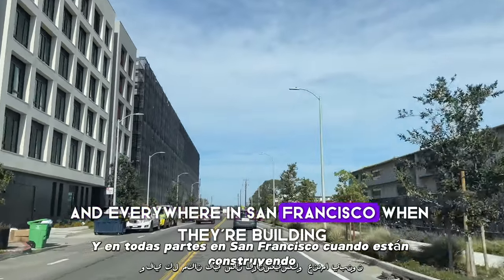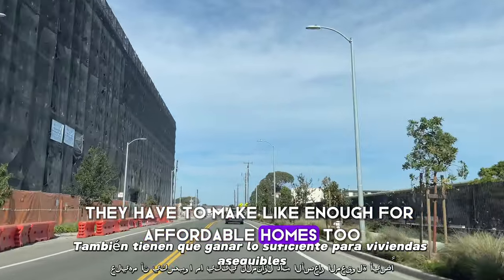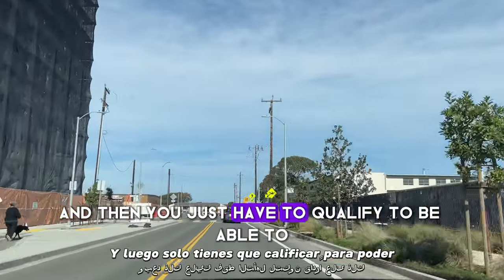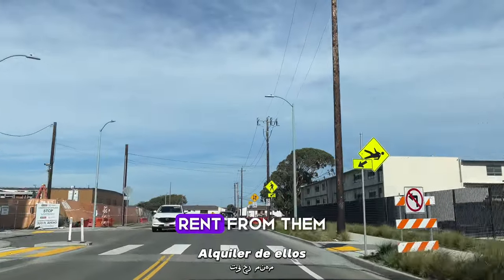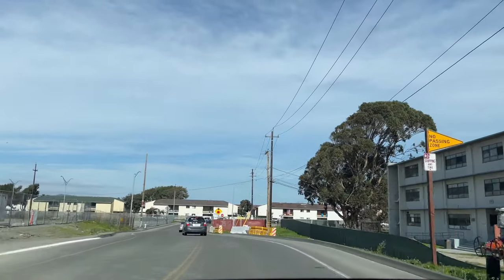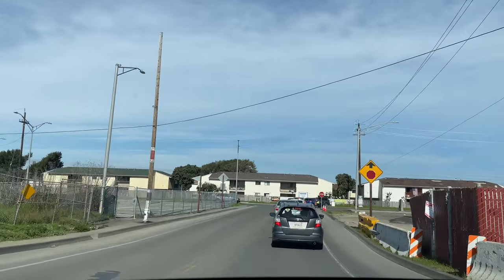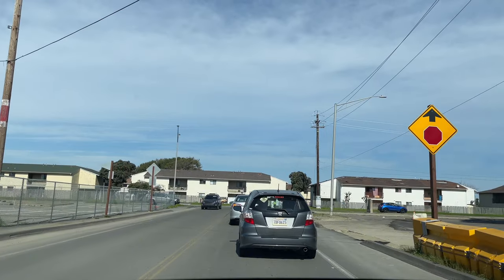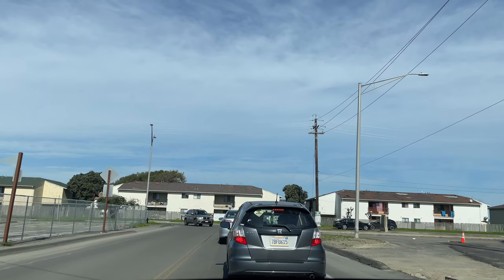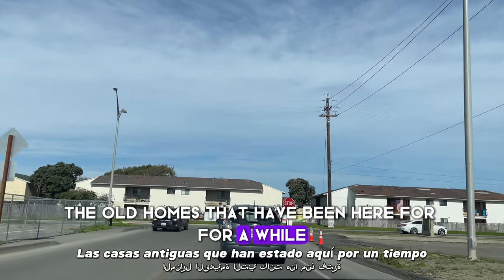And everywhere in San Francisco, when they're building buildings, they have to make enough for affordable homes too. So some of these homes are on the low end, and then you just have to qualify to be able to rent from them. Over here are like the old homes that have been here for a while.